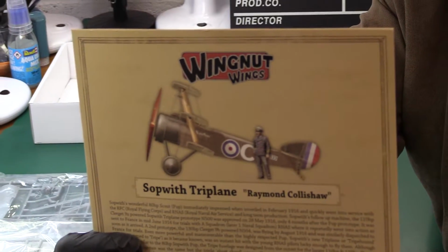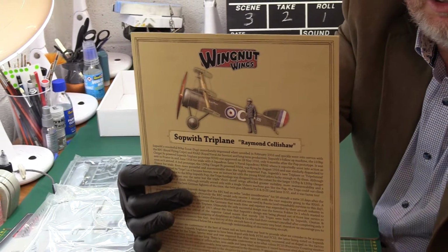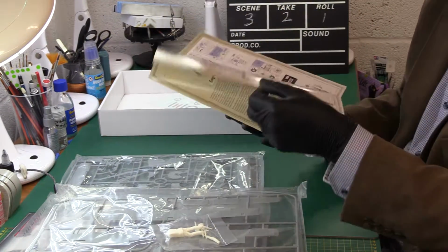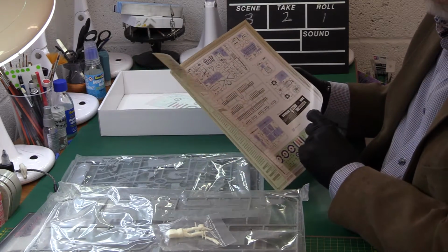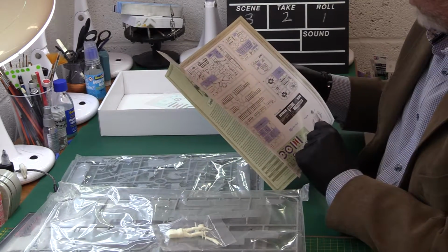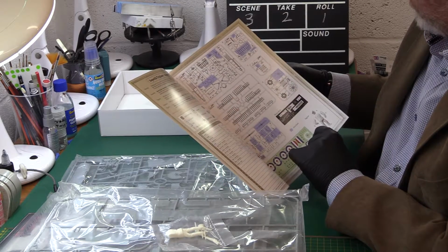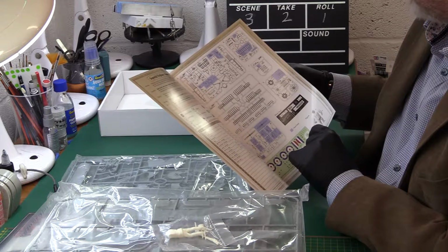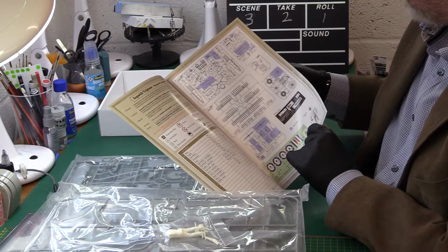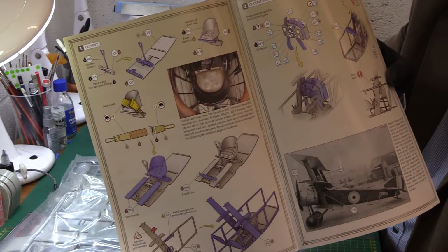Our beautiful Wingnut Wings instruction leaflet, which are always a thing of beauty. Now then, again, clearly shows which parts you do and do not use. So we've got, yeah, alternative tail planes. Yeah, it's a narrower tail plane on this aircraft. The Pup and the Camel with a wider tail plane. And we've got some fantastic detail on the seat.